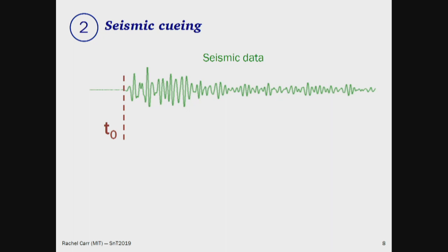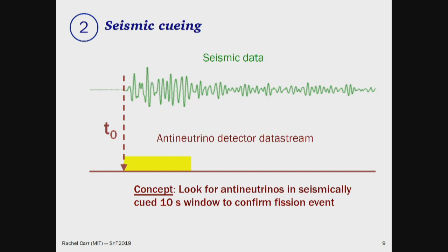And the way we do this is by taking that detonation time, using it as a cue or sort of analysis trigger to look back in the data stream of a suitably large and well-positioned antineutrino detector. And if we look in a very specific, say, 10-second window right after that detonation time, as long as the background rate in the detector is reasonable, if there is a signal in this specific window, one can say with rigorous statistical basis that those antineutrinos came from the same event as appeared in the seismic data, and that event was nuclear in nature. So this is the idea of seismic queuing of an antineutrino detector.